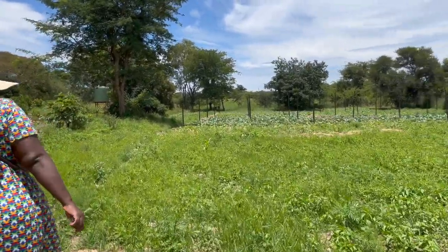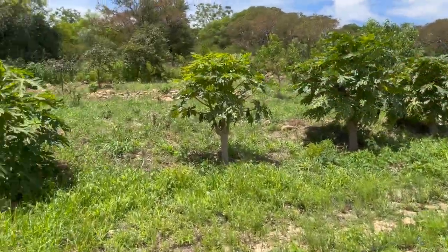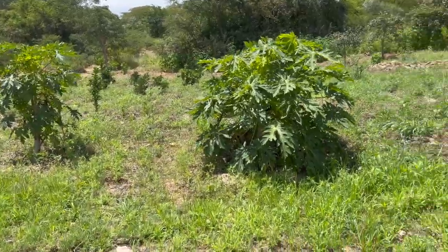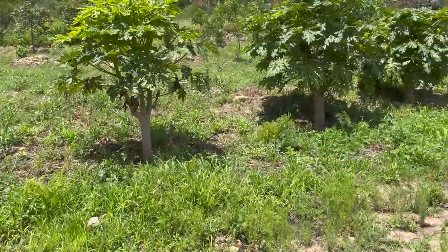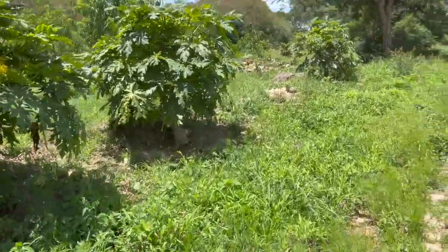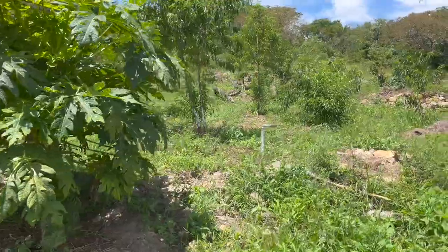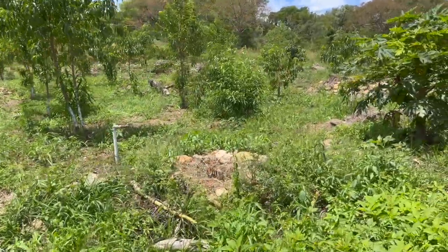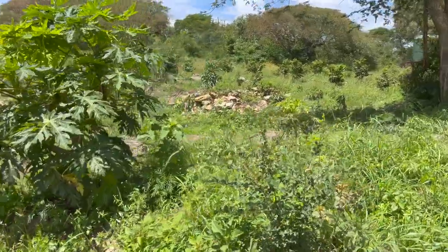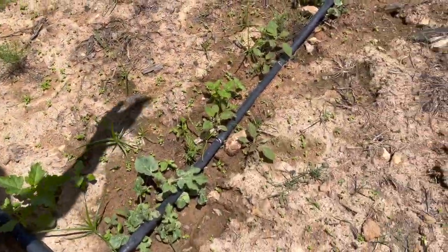Guys, whatever you put your mind to do, you can do it. Oh, there's an orchard right here. Papayas. Yeah, a whole line of pawpaws and they look healthy. All sorts of fruits in the orchard. Beautiful. Watermelons. There's watermelon starting to come out.